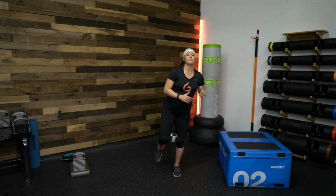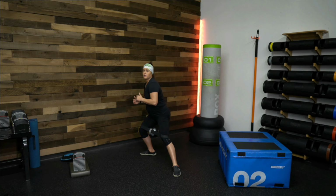We're pushing off the lunging leg. That foot's pushing us up. Make sure we're not stepping into it and then rocking back to push us up and off. You're gonna push off the lunging leg. So I'm just gonna alternate. Right side, left side. You don't need to switch sides because you're gonna hit both sides either way there.